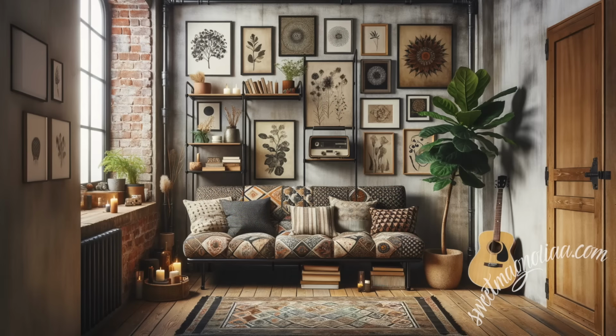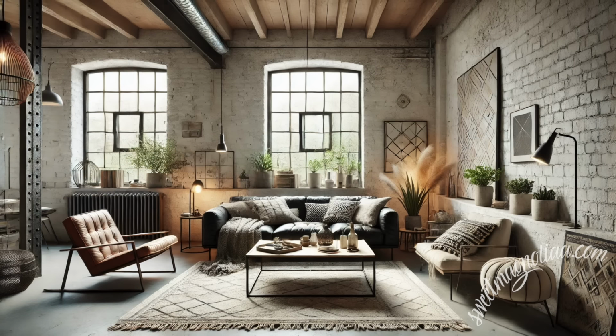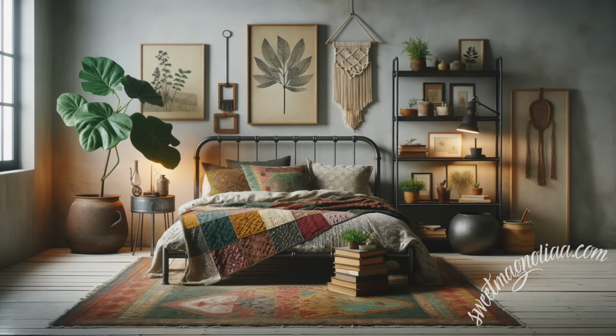Eight. How do I ensure my industrial boho interior doesn't feel too cold or impersonal? Integrate plenty of plants, warm lighting, personal items like books and photographs, and handcrafted pieces to add warmth and personality to your space.